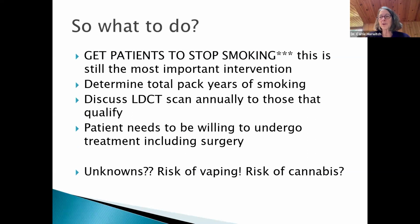So what do we do? First and foremost, get people to stop smoking. And preferably not vaping or cannabis or other things that also could injure the lung. We don't have data on those substances yet. Personally, I would not have people smoke anything, put that into their lungs.